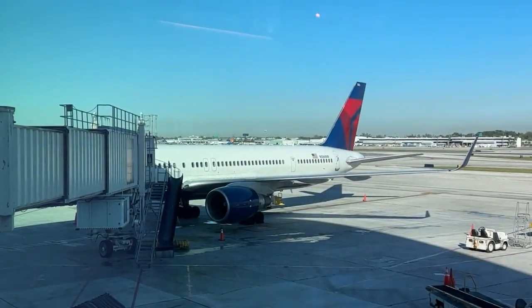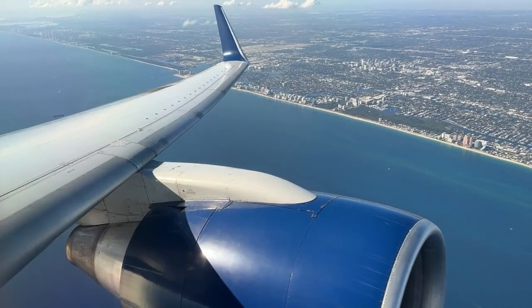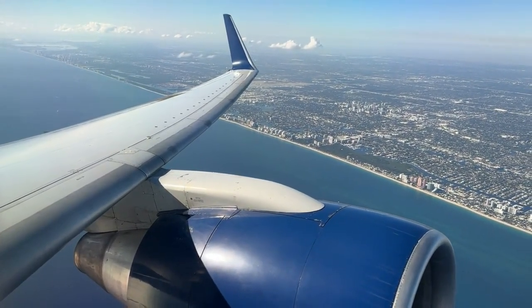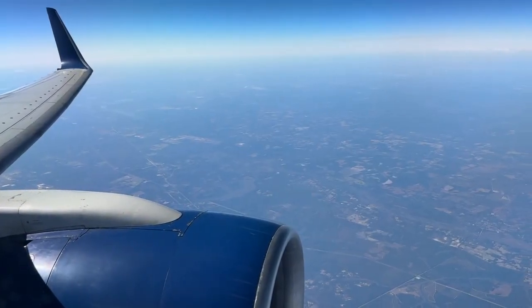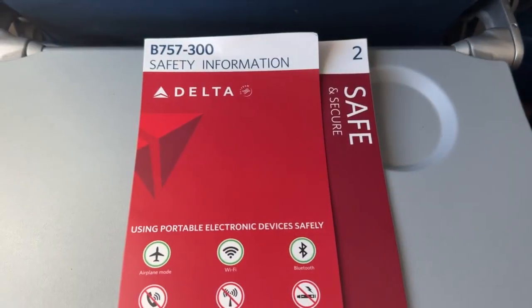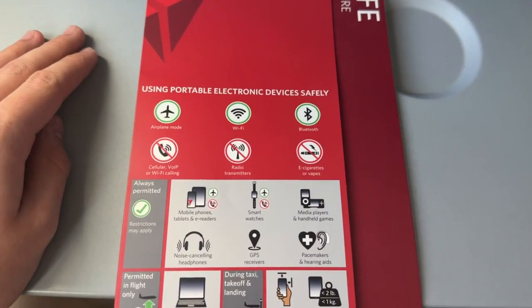The Boeing 757-300 is quite a desirable aircraft to fly on as an aviation enthusiast. When I found a Delta flight featuring the aircraft for $99, I knew I couldn't pass up the opportunity. Join me as we travel from Fort Lauderdale to Atlanta on Delta Air Lines Boeing 757-300. This is going to be a fun ride and my first 757 flight in 8 years. So let's go ahead and get started, everybody.